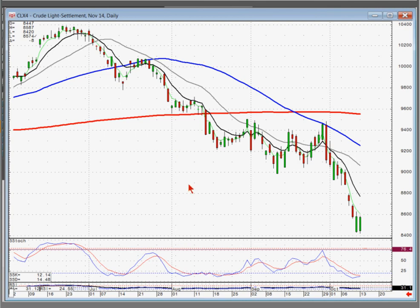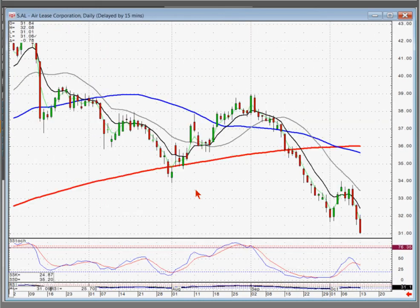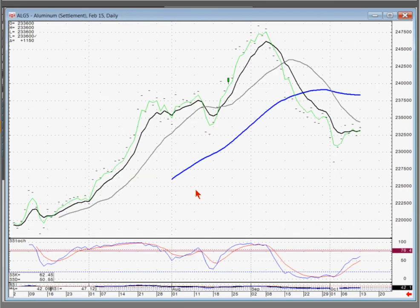No, this is not an operating system. This is aluminum. I don't even know how to get to aluminum. Aluminum. That apparently doesn't trade all that much. That is aluminum. F.AL. Let's see what that does. It's not going anywhere one way or the other.